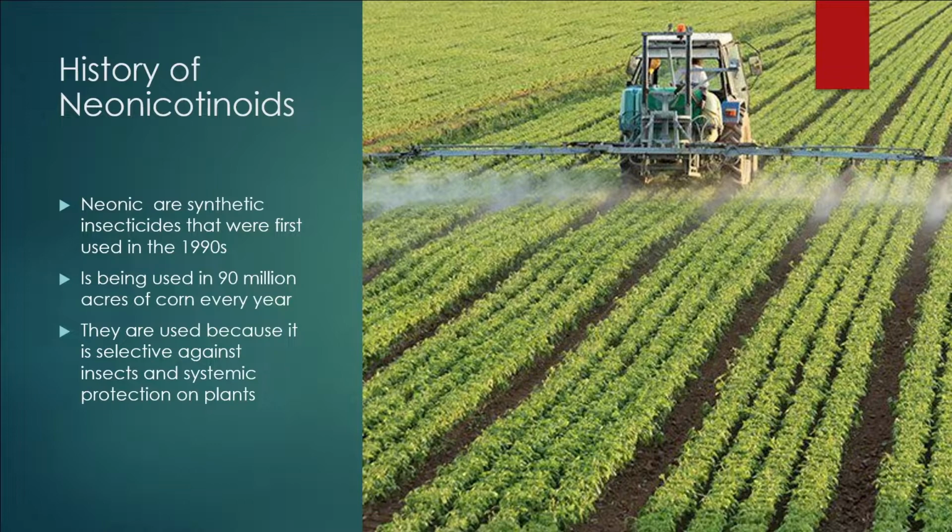It is being used over 90 million acres of corn every year, and the reason why these farmers are using neonicotinoids is because it claims that it is selective against insects, meaning they will only harm the bad insects like your fruit flies, your gnats, and will leave the good insects like your honeybees, your bumblebees alone. Or so they thought. Another reason why it is widely used is because it has systemic protection on plants. We will get more in detail in the next slide.